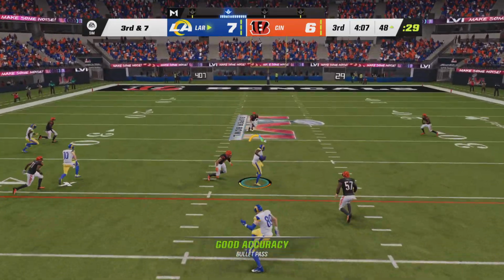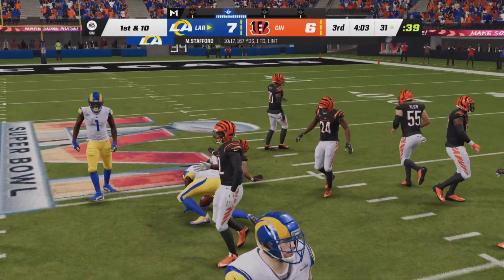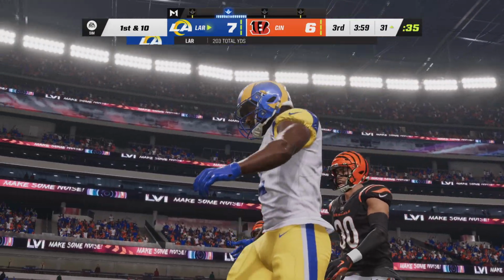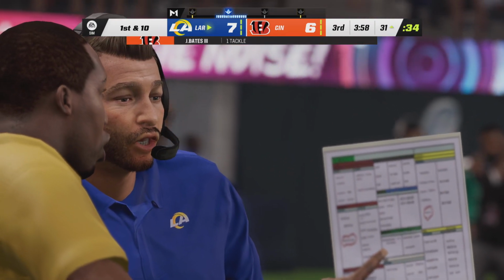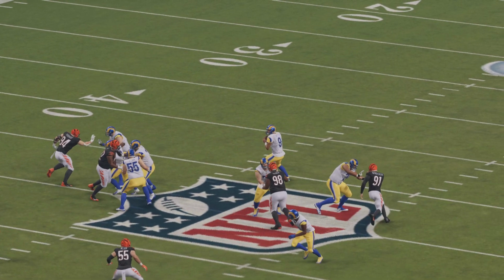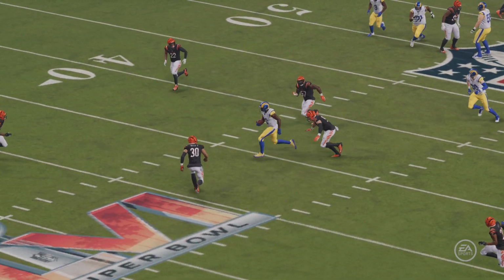Throwing on third down, Stafford. Got an open man finding Jefferson. And he's got another first down as the tackle's going to be made at the Bengals' 31-yard line. And give him 17 yards that time as that'll move the chains. It's taken a while for this offense to get going. A little creaky at the start, but they're oiled up now. A nice throw there, and they're really putting together a good drive.